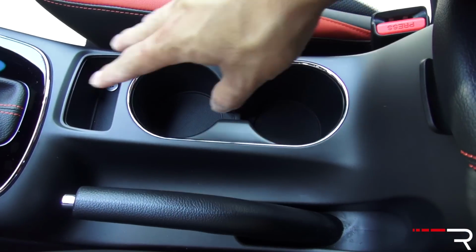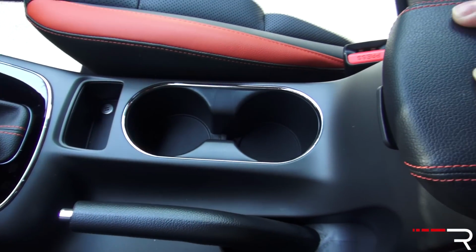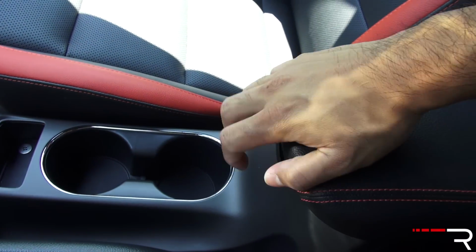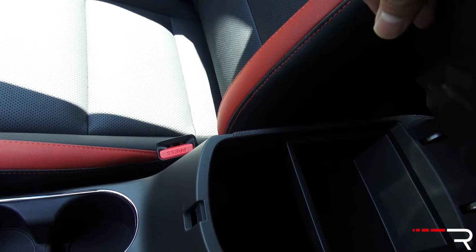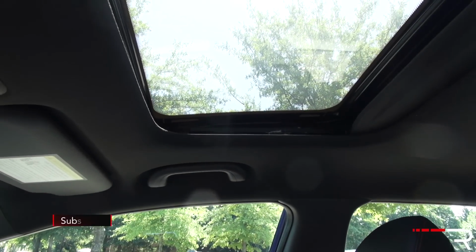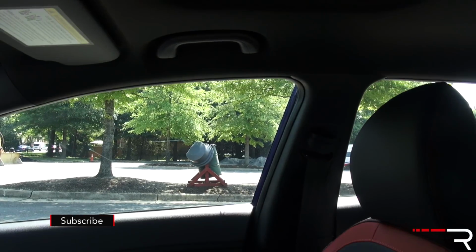Now, down here, more storage, some cup holders. There's a traditional pull style handbrake, which is nice if you guys don't like the electronic brakes. The console here is sliding and adjustable. You have some storage down there, which isn't terribly large, but it gets the job done. Above you, there is a sunroof, which is nice. No pano roof is available. You'll have to go to the Elantra GT, which is going to be new for 2018 if you want that.